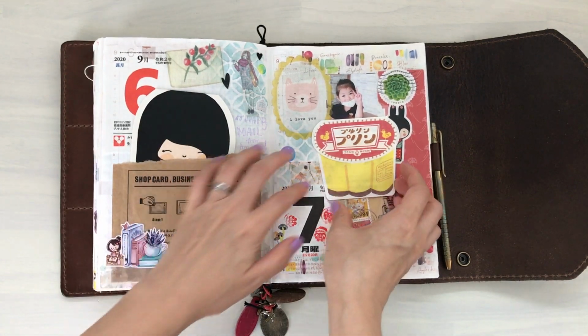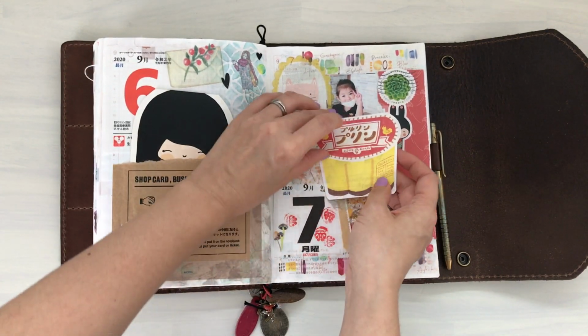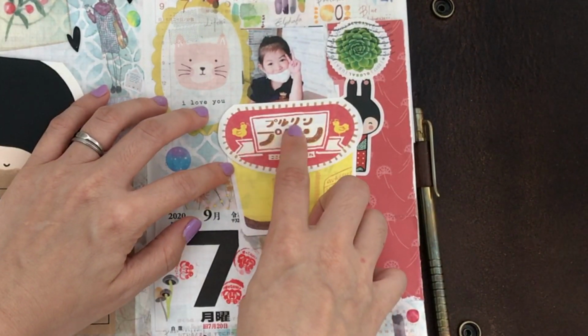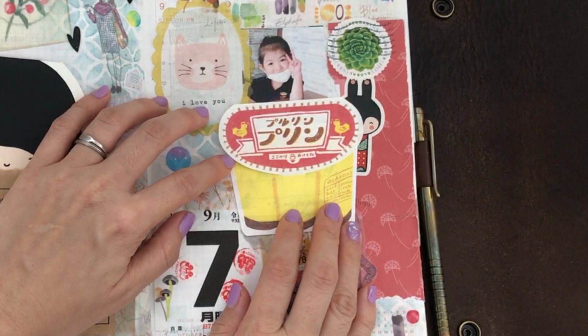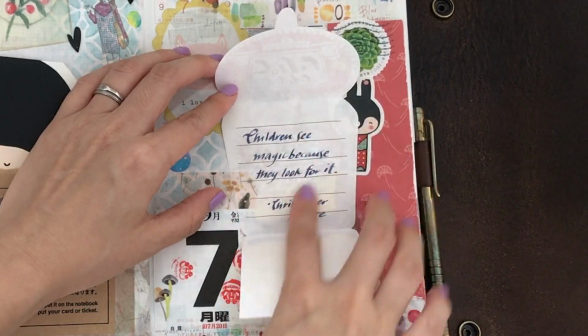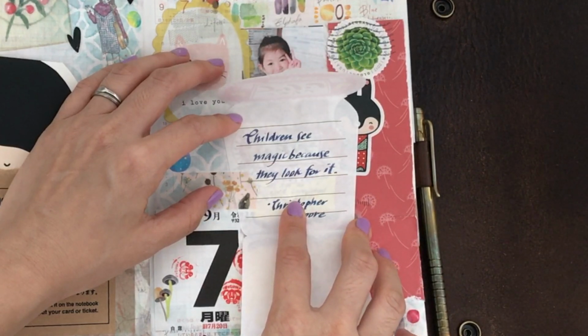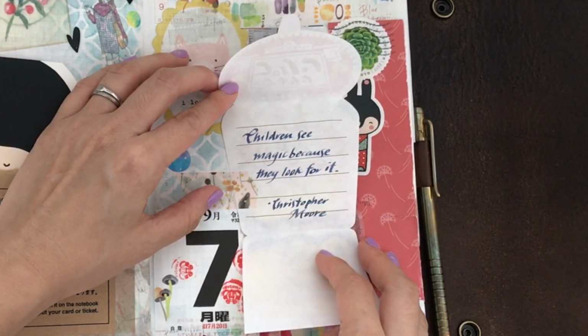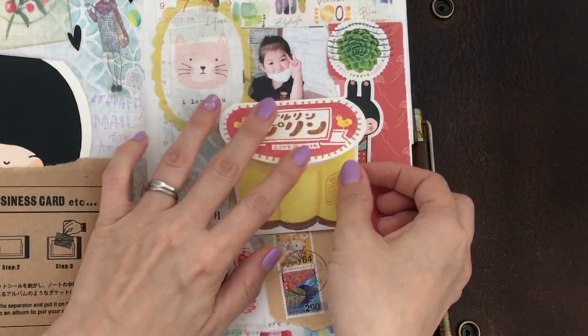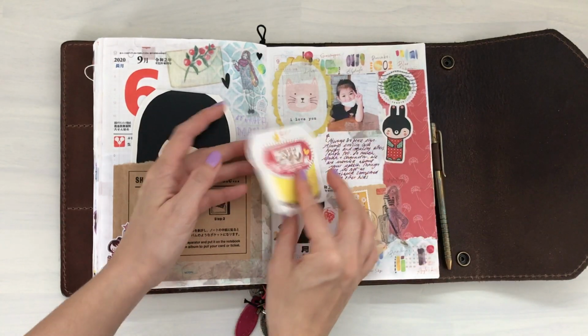This is a cute little note card, but it flips open like a pudding. In Japanese, it says "purin," pudding. It's so cute. Anyways, I just wrote something. It says here, "Children see magic because they look for it." Oh, that's a nice quote. Yeah, so I just put that there as a little note card.